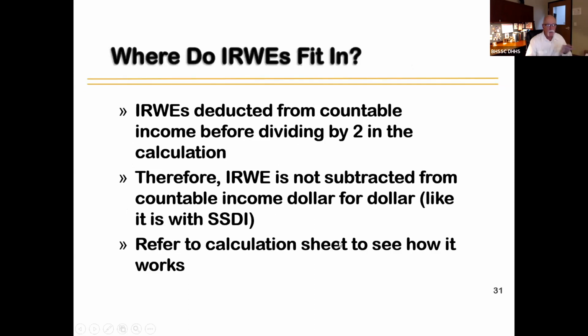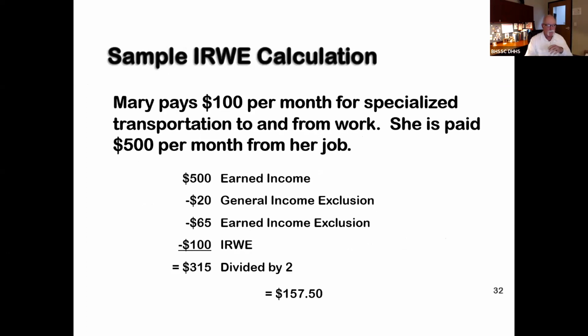So where do the IRWEs fit in that formula that we were talking about? IRWEs are deducted from the countable income before it's divided by 2. So an IRWE is not subtracted from the countable income dollar for dollar like it is in the Social Security disability world. And that'll make more sense when you see it on the calculation sheet.